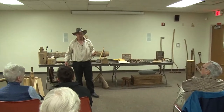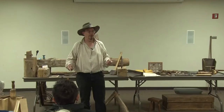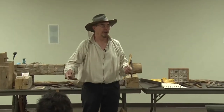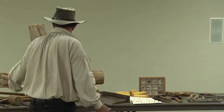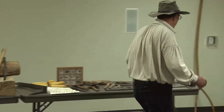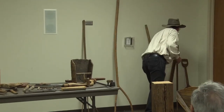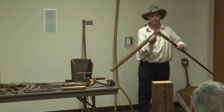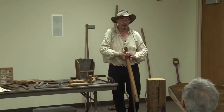Somebody said when they thrashed, once in a while they would use an oxen or a horse instead of a flail. Instead of using the flail to thrash on the wooden floor, they would use a horse or an oxen to walk on it.